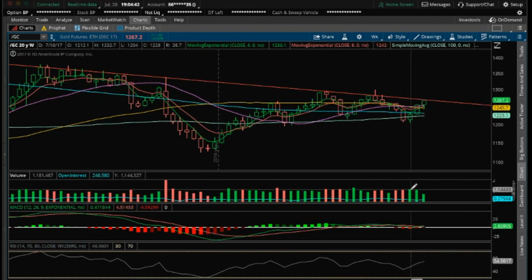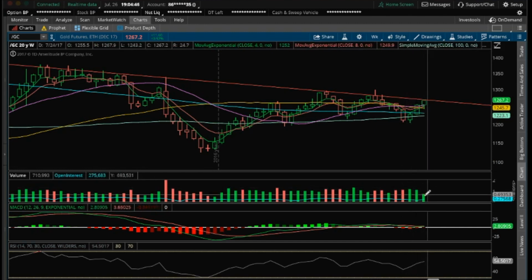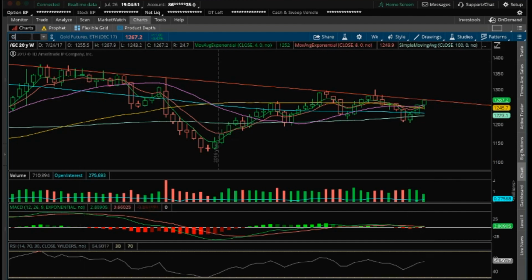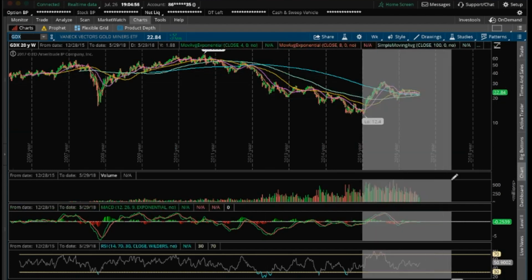You can see we've had some decreasing bull volume here on the weekly. Higher bull volume here, then lower bull volume. So it's decreasing. We want to see an increase in bull volume as we break this downtrend line here. As far as the miners go, let's look at senior miners first.